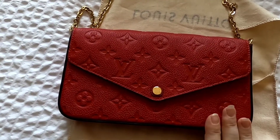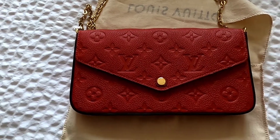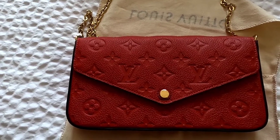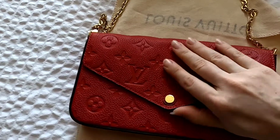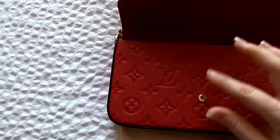And then I asked about the Pochette Felicie, and they told me yes, they do. They actually have it in tan, they have black, they have this blue and red on the corners, all of them.